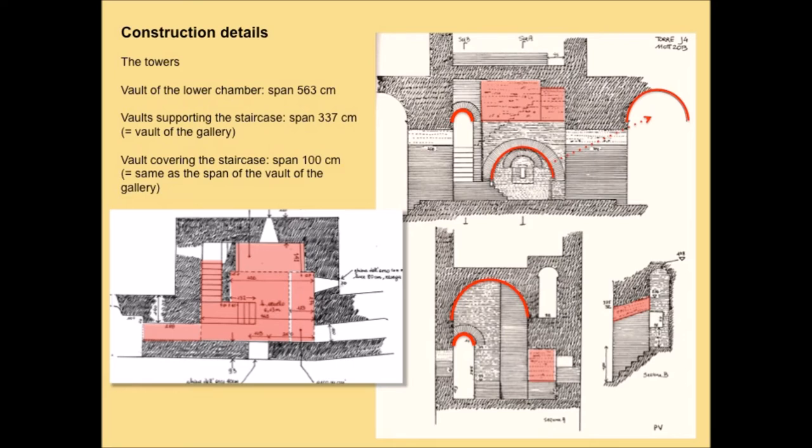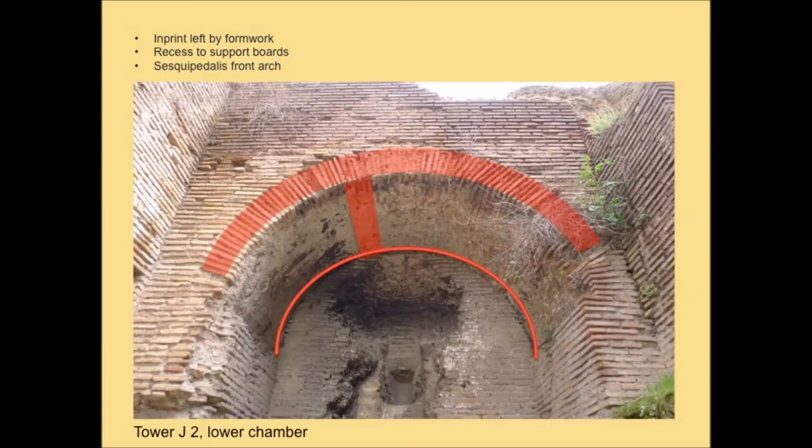And then we have smaller vaults, which are the ones that cover the staircase, which are exactly the same span as the one we have in the gallery. So let's say the masons or the architects have decided to use two dimensions for the vaults. One, a small one, around 120 centimeters, and another one which is a little bit bigger. They are all small vaults, medium-sized vaults, if we look at, of course, more monumental construction.